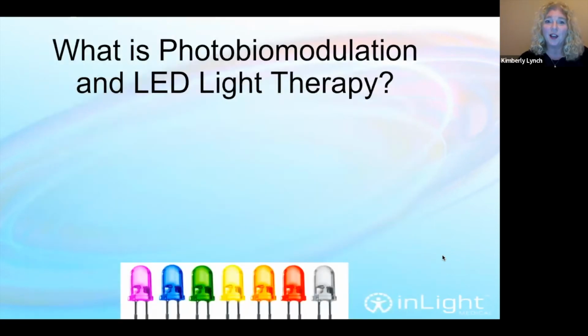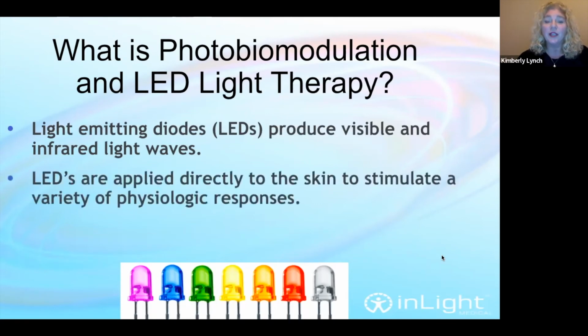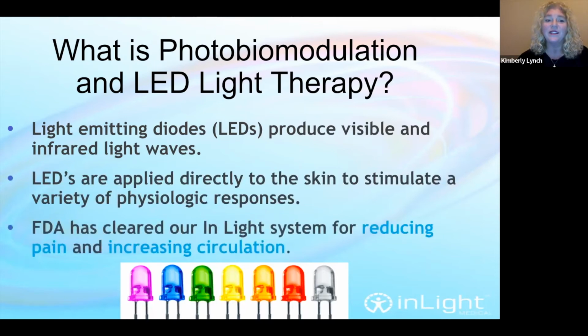So we want to talk about what is photobiomodulation and LED light therapy. It works through light emitting diodes, which are LEDs, and they produce visible and infrared light waves. They're applied directly to the skin, and they stimulate a variety of responses. And the FDA, again, has cleared our light system for reducing pain and increasing circulation.